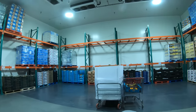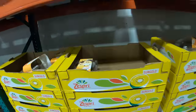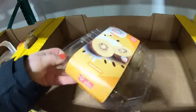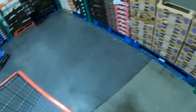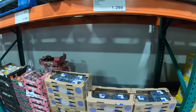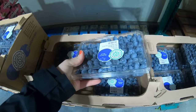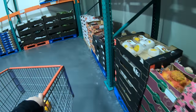Refrigerated fruits and vegetables. I like to get their kiwi. It's so delicious. It's a golden kiwi. If you've never tried golden kiwi, it will change your life. So try it. They have some blueberries here. 1300 kroner. I always like to check the quality. I mean, these look pretty good, but you never know when you're buying in bulk, right? Could go bad faster.